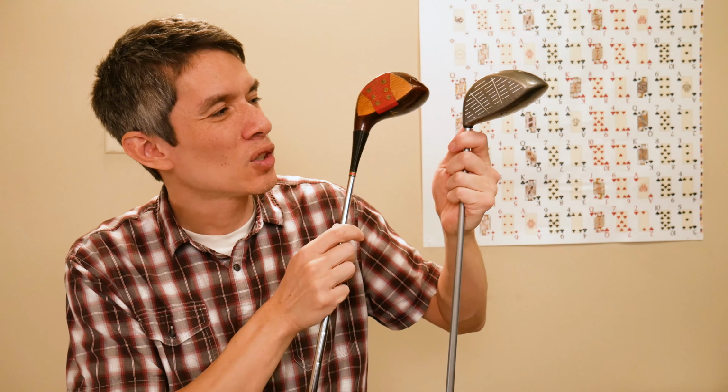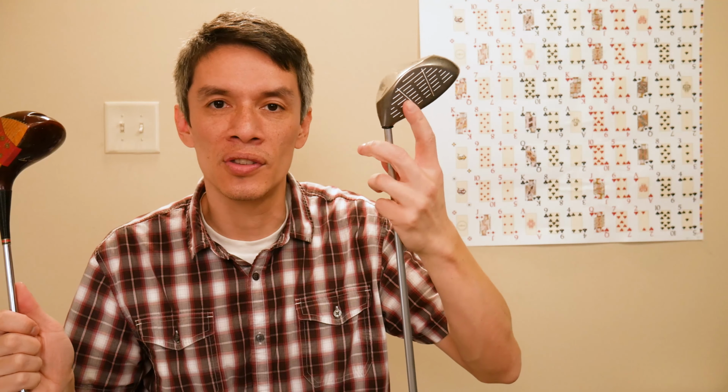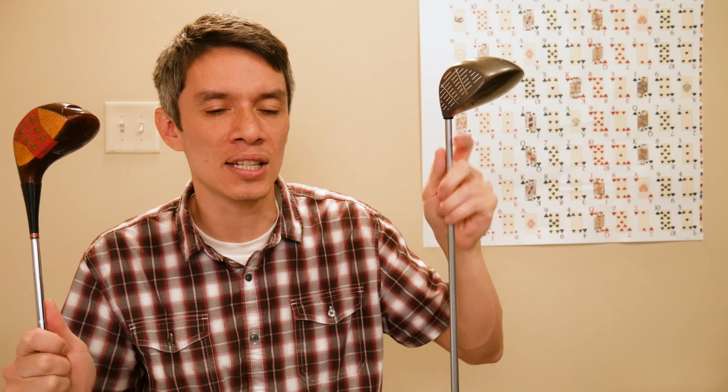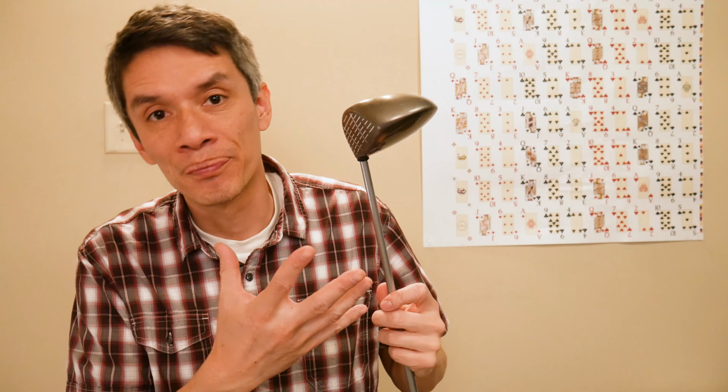So, 12 years before this, speaking of which, it's the 23rd anniversary of the release of this. 23 years ago, they came out with this titanium driver. And that's something else I want to talk about. Titanium. Revolutionary, right? Is it the first? No, it's not the first. Not in America, because there was another club that came out right before this one.